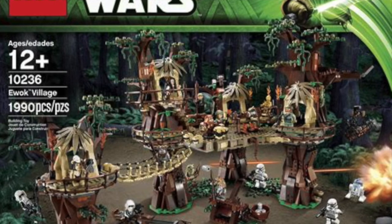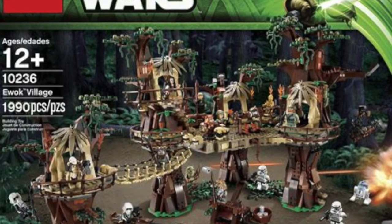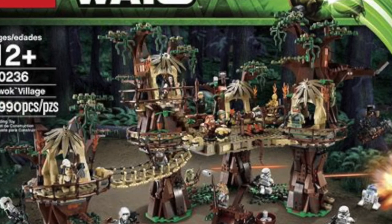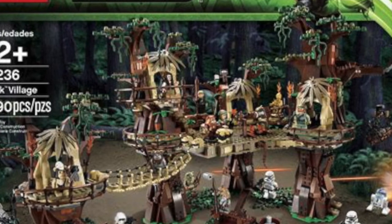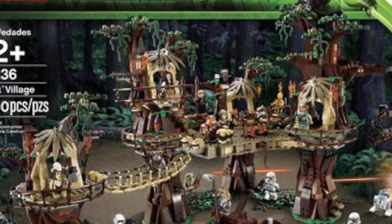It's a play set and a UCS set that looks really accurate, because it's a weird thing where a play feature actually makes it more accurate, because Han Solo on the barbecue, or C-3PO and his flying chair, are all accurate things to what would happen in the Ewok Village. So it's really cool that they made them into play features in a UCS set that is a play set and an actual UCS set that works really well.